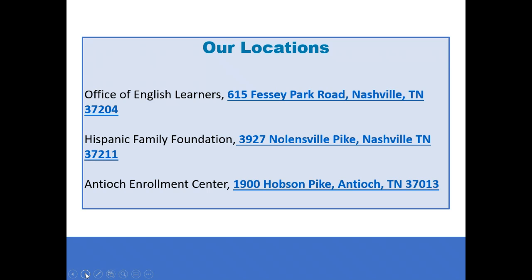We have 3 different locations, and this is to make it easier for the family so they don't have to be going to only one place. We have the main office, which is the Office of English Learners, located at 615 Fessey Park Road, Nashville, Tennessee 37204. Also, we have a Hispanic Family Foundation located at 3927 Nolensville Pike, Nashville, Tennessee 37211. And the Antioch Enrollment Center, which is located in Antioch High School at 1900 Hobson Pike, Antioch, Tennessee 37013.